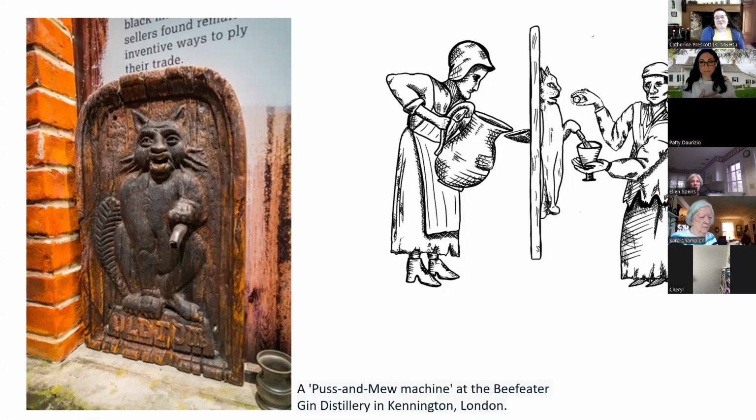But yeah, so the Puss and Mew was really funny. You know, people come up with all sorts of clever things when they're stopped from doing something. I was going to say, it reminds me of the prohibition stuff that I was looking into, of how to serve gin while it was illegal, and the bathtub gin.